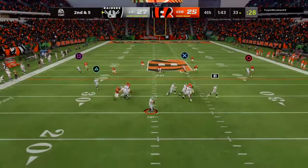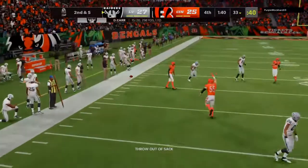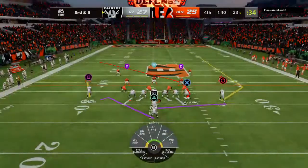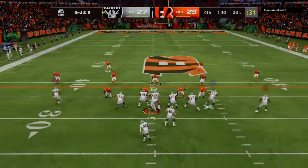Back to throw, Carr, forced out to his left. And he'll be hit as he releases it, and that'll fall incomplete. From the snap, he certainly looked like he knew where he wanted to go with the ball, but surprise, that guy was covered. So that took his attention elsewhere to no avail.